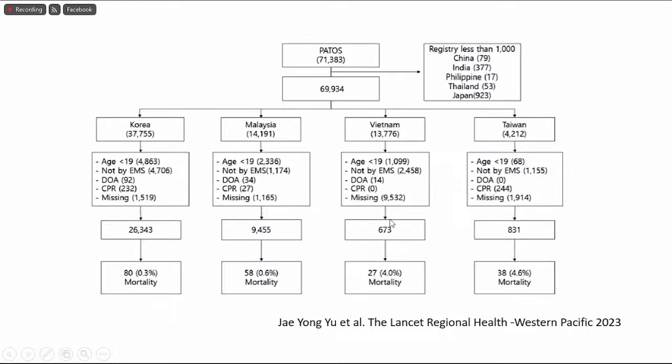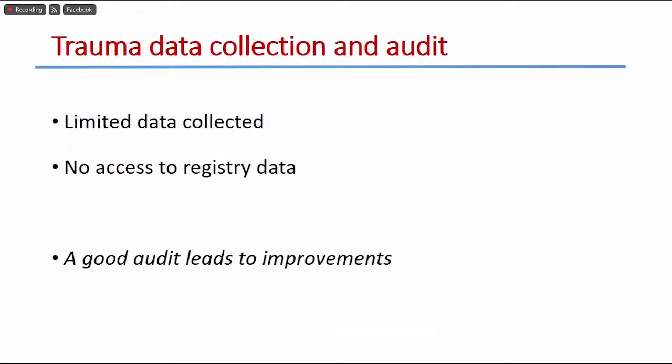So what I can say from this part is that the missing data accounts for more than 9,000 patients. So we really need trauma data collection and audit also, just like our colleague from Korea has provided a data registry for trauma information collection that can be accessed every time we make a survey or an audit, and can be freely accessed by every doctor and every health personnel, so that we can improve our understanding.